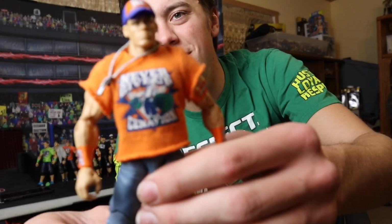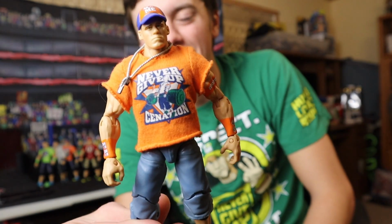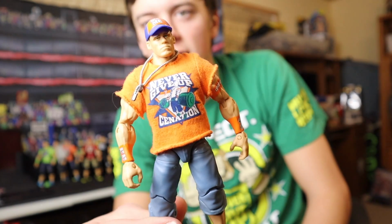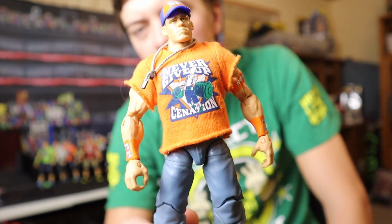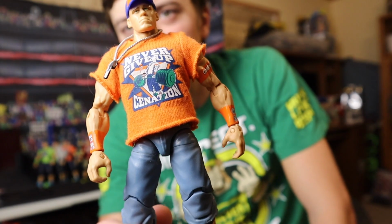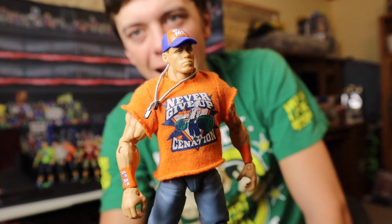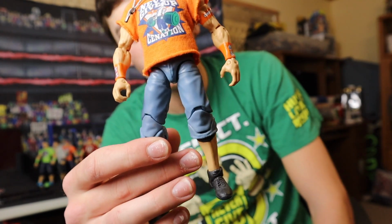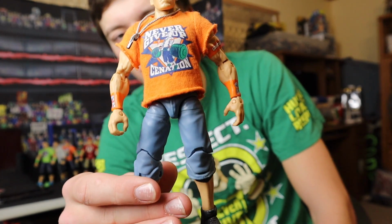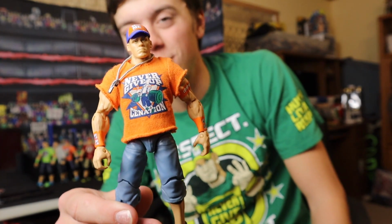Number 5, I'm going to be giving it to the Elite 7. The Elite 7 John Cena. This is, of course, when he wore the orange gear right here. Around 2010 time, Mania 26, I believe. Yeah, Mania 26 for sure. I've always been a big fan of the shirt. Him lifting the dumbbells, Never Give Up, C Nation. Love the blue and the orange on the hat, too. This is just a great figure. It's an older one, but it's still really, really good. And I got it for a really good deal, too. It's one of my favorite Cena Elites, for sure.